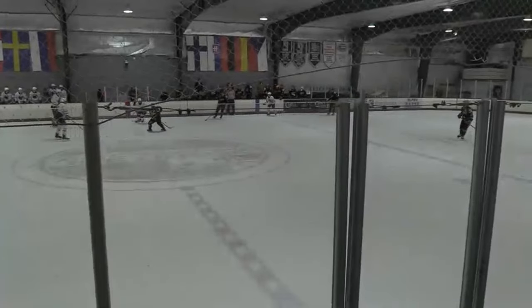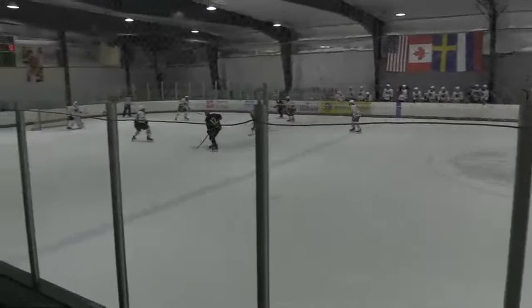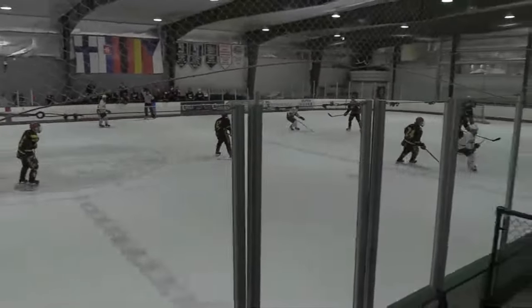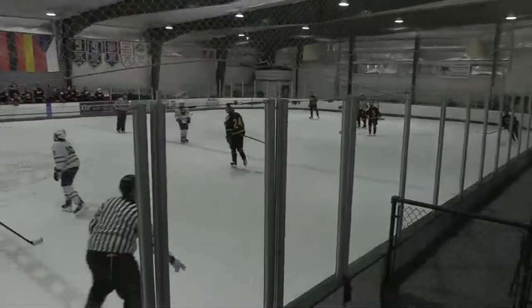Teske. Now Duchesne. Cleary. Duchesne into the offensive zone. Biganowski was almost able to take that away, but now this is Lambert. It's going to be a whistle here. Was that offside? Offside, yeah.